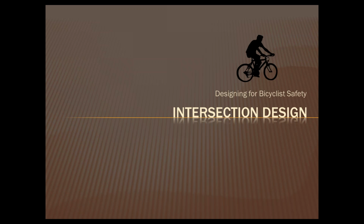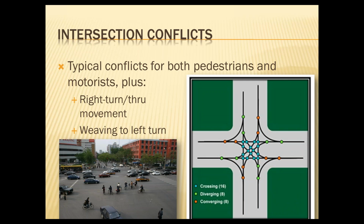So moving on from shared use path crossings, we're going to start talking about some of the more typical intersections and the treatments that we can use there. First off, just thinking about the conflict points, bicyclists experience the same number of conflict points that both motorists and pedestrians have, as well as they have a conflict with the right turn movement, and they have a conflict when they're trying to make a left turn.